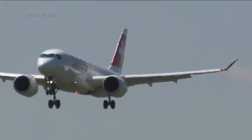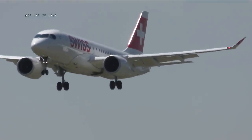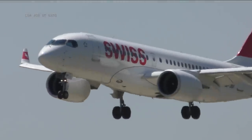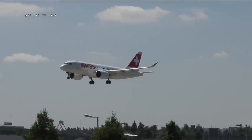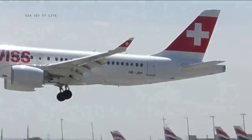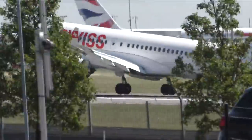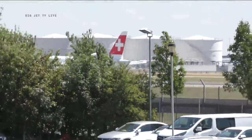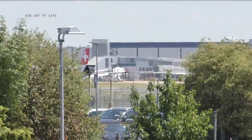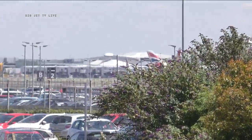Beautiful new aircraft here. I believe Swiss is the air carrier. She makes a lovely noise as well. Yeah. Anybody can tell us what power plant they use on the Embraer? Yeah, that should be interesting actually.